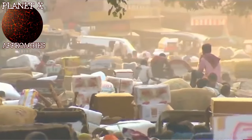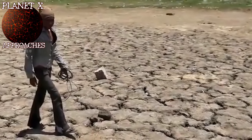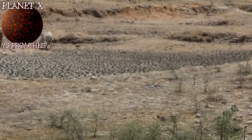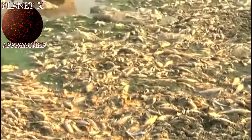It's simply unbearably hot. You can't really see it, but you sure can feel it. And it feels like you're sitting in an oven with hot wind blowing at you from day to night. India recently recorded its highest ever temperature, mercury in one town shooting up to 51 degrees Celsius or 124 degrees Fahrenheit.